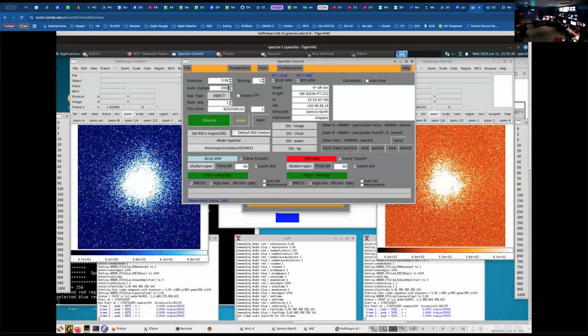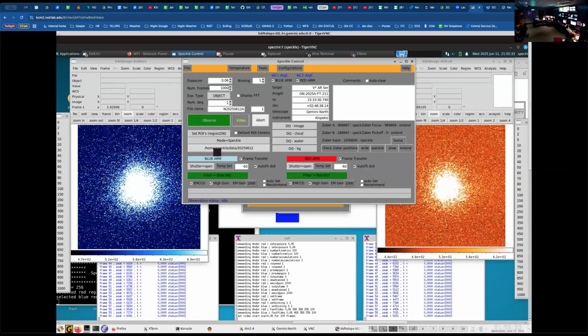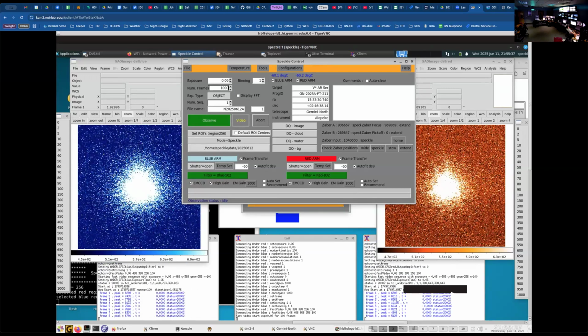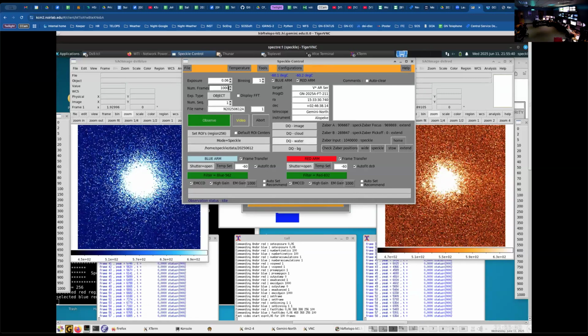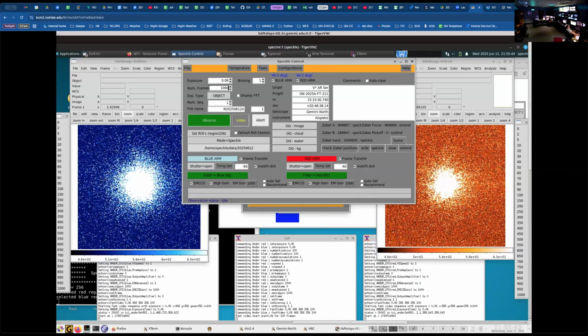Yeah, so basically, just a second, I'm trying to figure out what magnitude this target is. Okay, so we're gonna do. I just want to get this target started, and then I can come back to this.